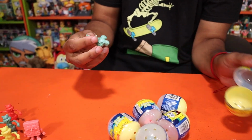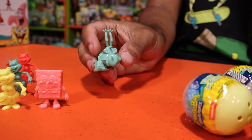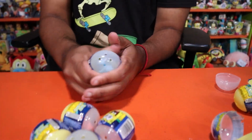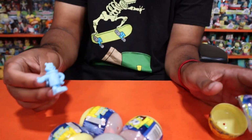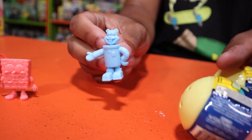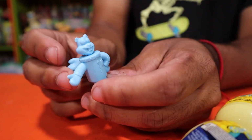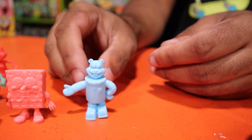Ooh, this is a money green. Yeah, Mr. Krabs money green there. Our first Mr. Krabs figure. Ooh, this is our first Sandy in her actual underwater suit. She's got her tail out, post season 2. Really cute in the blue. And that's our first blue one as well. So we're only missing like 3 characters.